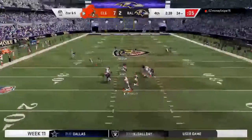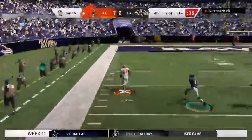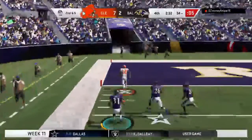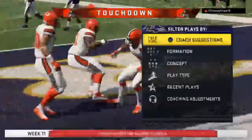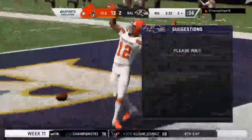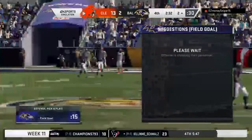2nd and 5 now. Prescott. And he's got the hook up to Moore. The 20, 10, and all the way in. Touchdown, Cleveland. DJ Moore with touchdown number 7 on the year. And the Browns are going to tack on to their advantage.